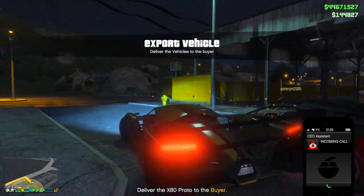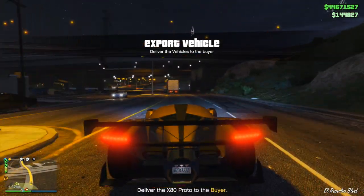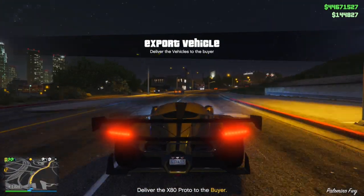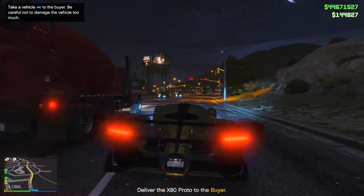So that is pretty cool. He also says that you would need a vehicle workshop inside your MOC to upgrade them into custom variants. Once that's done, you can purchase heavy armor, etc. And that's actually confirmed by this in-game screenshot right here, where Foxy Snaps is trying to take the new Insurgent custom inside of the LSC, and the message he gets at the very top says you need a mobile operations center with a weapon and vehicle workshop to modify this vehicle. So that is going to be incredibly cool. Needless to say, I'm very, very excited about this.